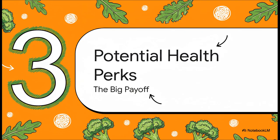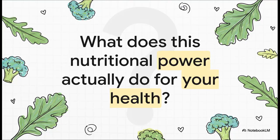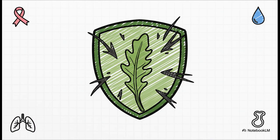Okay, so it's packed with nutrients. Big deal, right? Well, what does all that actually do for you? This is where it gets really, really cool. Let's talk about the payoff. What's the real-world impact of all this nutritional firepower? Remember that whole family secret, being related to broccoli and kale? Well, research has shown a link between eating a lot of these cruciferous veggies and a lower risk for certain cancers like breast, bladder, lung, and prostate. Now, it's super important to say this is an association, right? Not a direct eat this, cure that kind of thing. But still, that's a pretty compelling reason to pile on some more greens, don't you think?